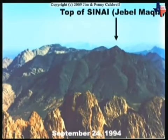This is actually from the top of that mountain that you saw across the valley, which we call Horeb. We managed to climb to the top of it. If you notice the date, and this was happenstance, these are the type of God things that happened to us. That is September 24th of 94.